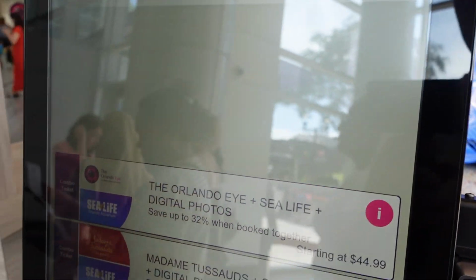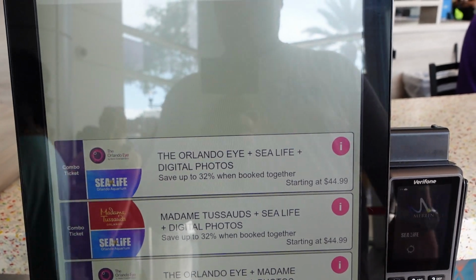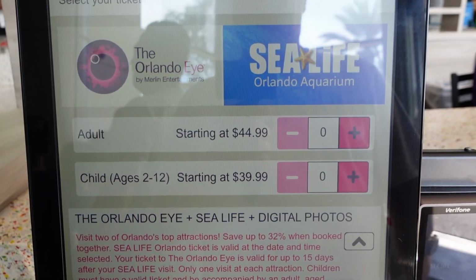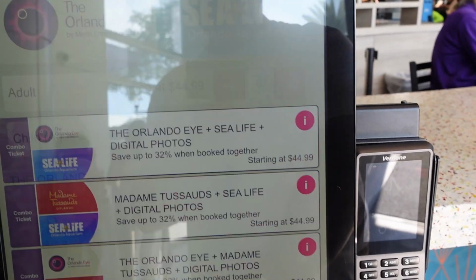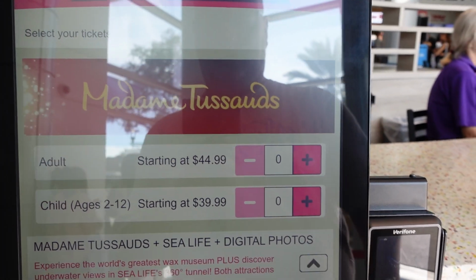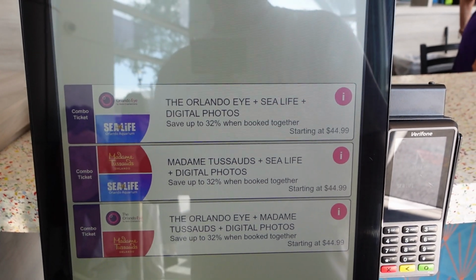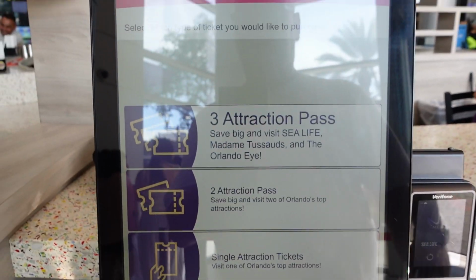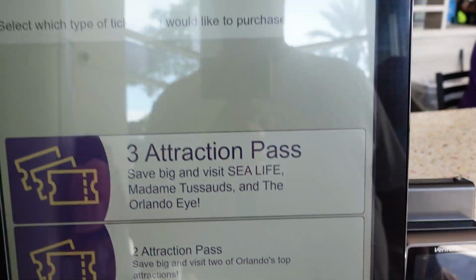2 attraction pass. Let's see. So you can do Orlando Eye and Sea Life. Let's check that one out. 45 adults, 39 kids. And Madame Tussaud's 45 and 40. So yeah, that's what we're looking at here. Cost-wise for the attractions, obviously your 3 attraction pass is going to be the best option.